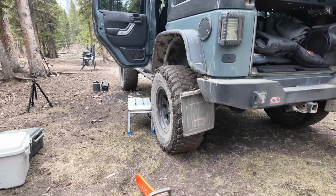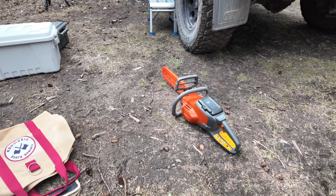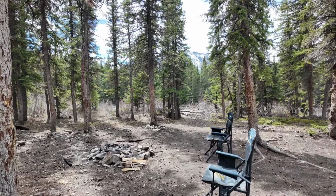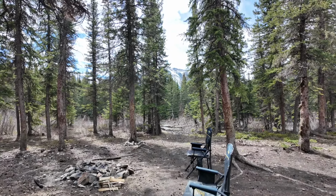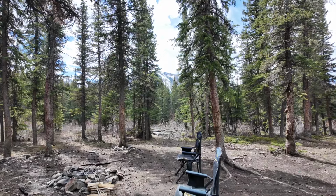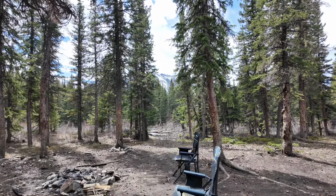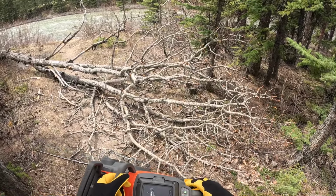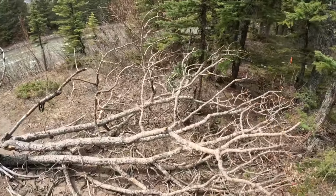Well, I guess it's time to start harvesting some wood. I did bring some wood, but I'm going to start cutting that one up, harvesting it, that way we can have a clear trail down to the river too. Power this bad boy up. Let's try her out.